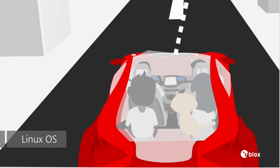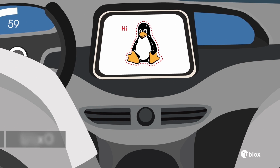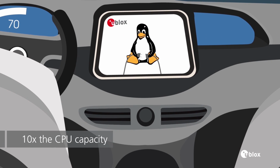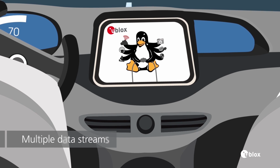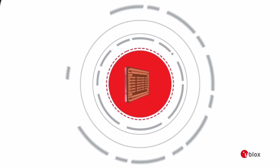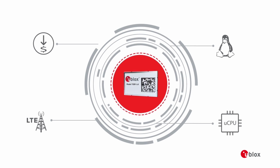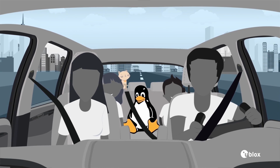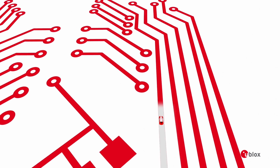The built-in Linux operating system provides an easy, rich, and robust application environment. With 10 times the CPU capacity of similar platforms, you experience true multitasking as multiple data streams and applications run simultaneously. Its cost-efficient LTE Cat 6 connectivity and the application processor are inside a single module, and it's easy to add external components for simple and comprehensive connected car systems.